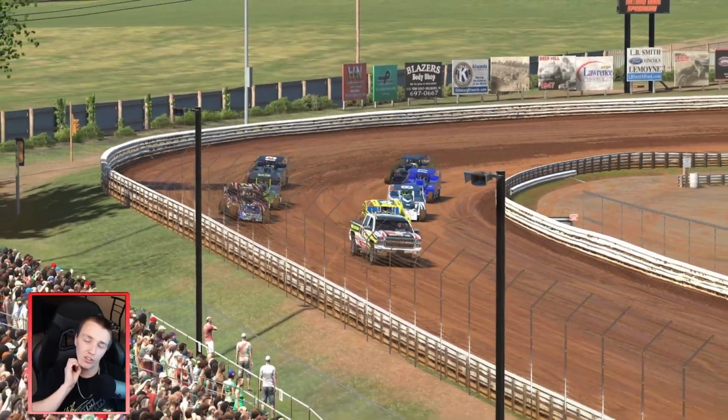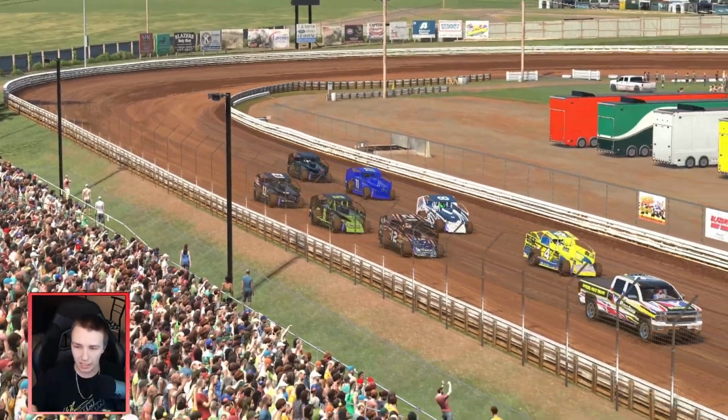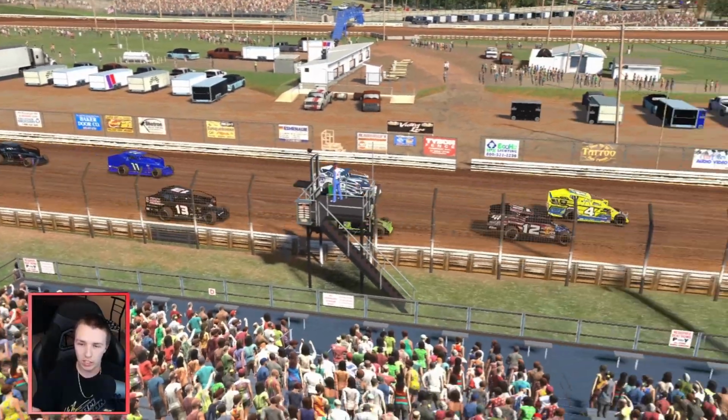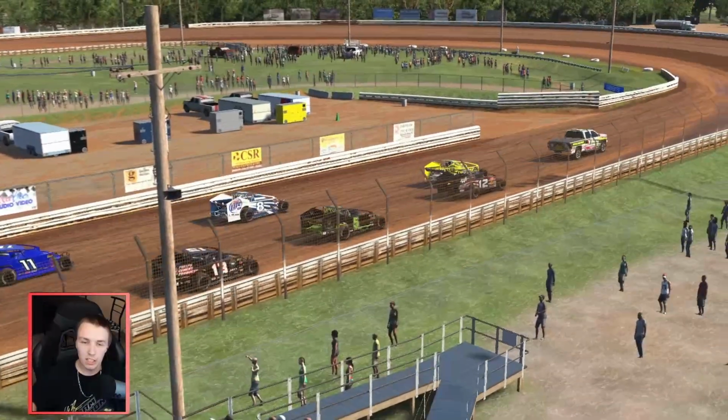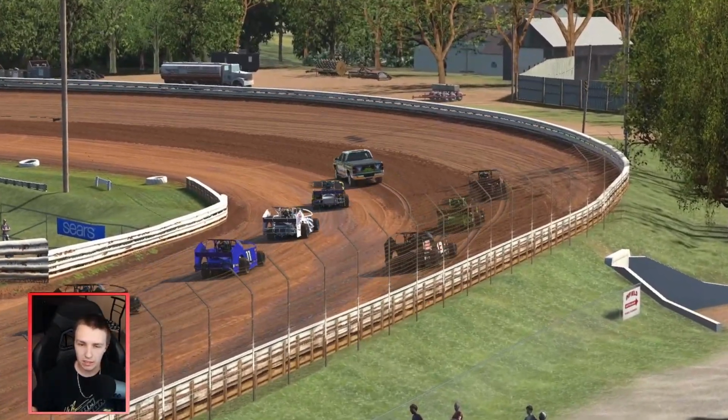Trying to learn the sprint car a little more. Probably have to actually mess with the wing slightly in them. I know the 410s you can use the wing a lot. The 305s I don't even use the wing, I just leave it at 0, so it'll be interesting to see how they run and stuff. Definitely will try them out this season.